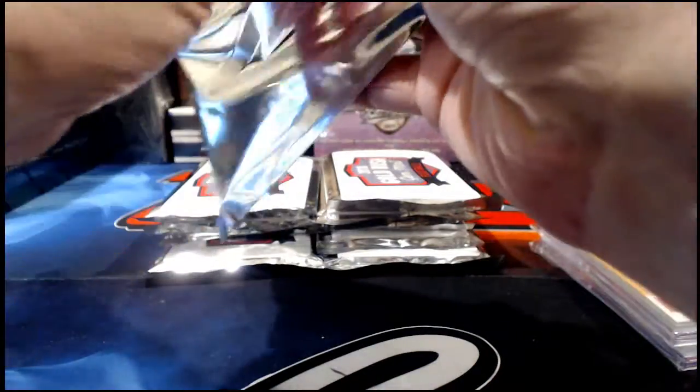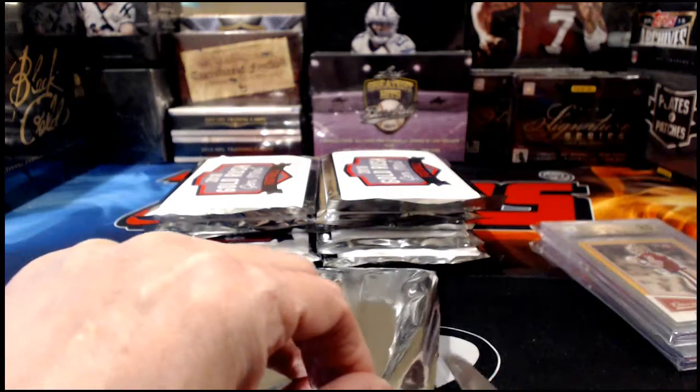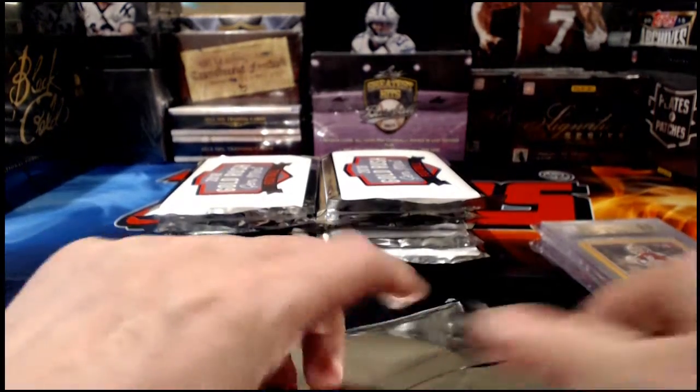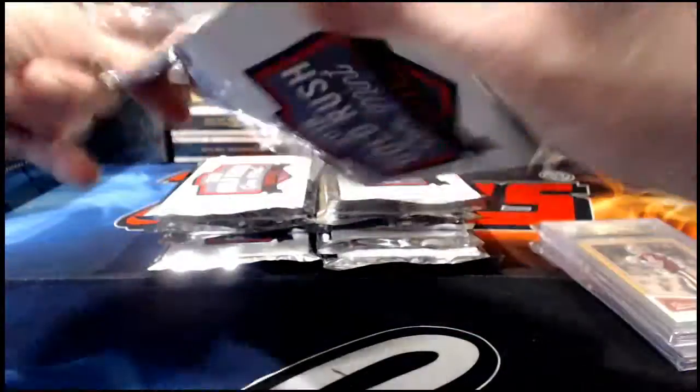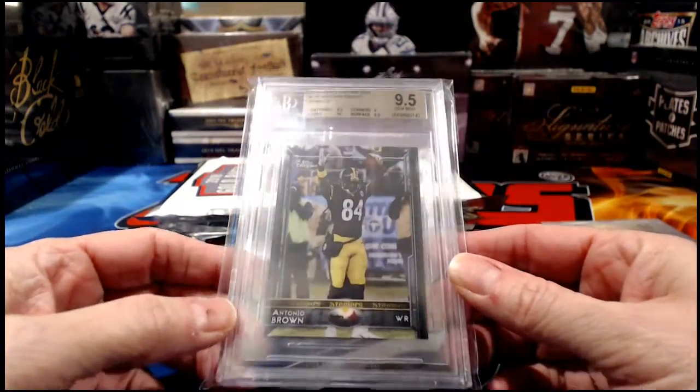Of course, the nice part about this is you do not have to wait or pay to get these cards graded. And of course, we all know, it's kind of getting expensive to get cards graded these days, but the worst part of it is it just takes forever to get them back.